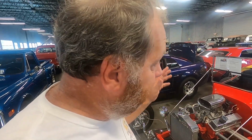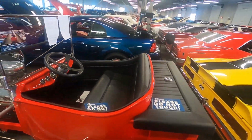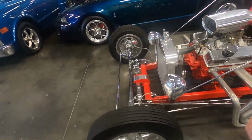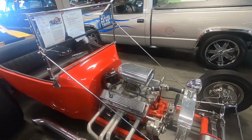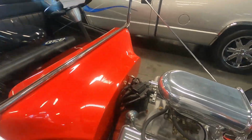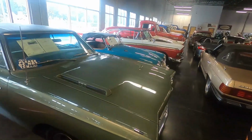And they also have real hot rods here that are not muscle cars. They have real hot rods like this. Nice T-bucket, 305. Just a very fun car.